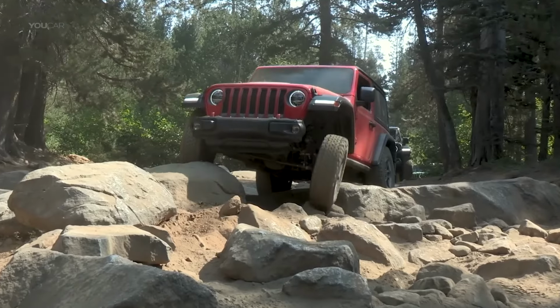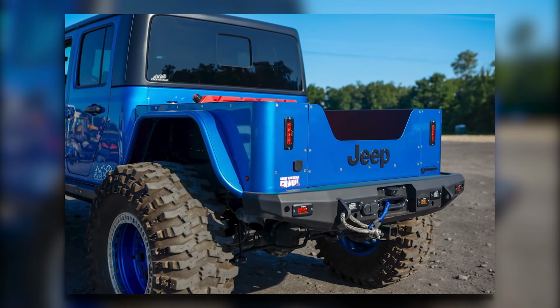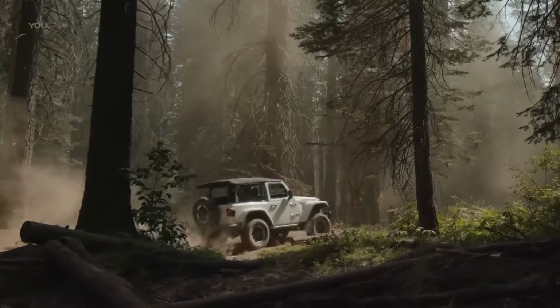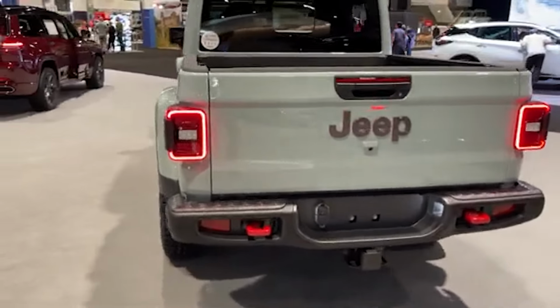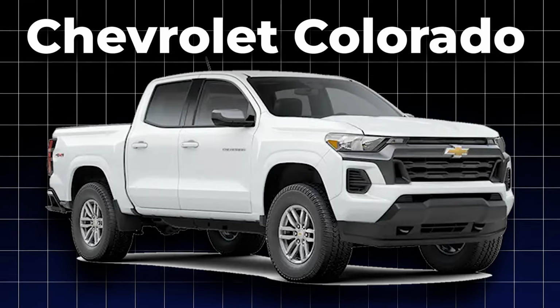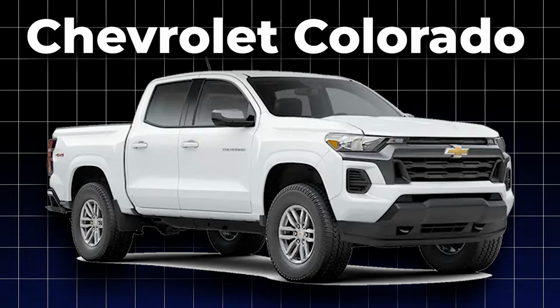For adventure enthusiasts who dream of hitting the trails with all their gear, this short bed can feel like a bit of a letdown. But here's the thing, it's not entirely unusual in the mid-size truck market. If you take a look at the competition, the Gladiator's bed size isn't necessarily a standout flaw, though it's still worth discussing. For instance, the Chevy Colorado has gone all in on short beds with its latest redesign, offering no extended bed options at all.